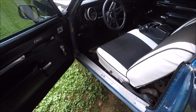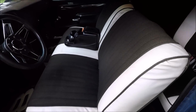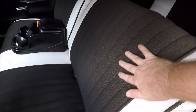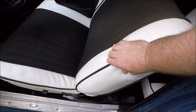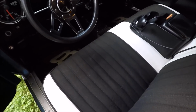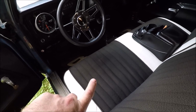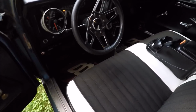As you guys can see, someone has already done a number on the interior. They've reupholstered. I really do love these seats. They've reupholstered the seats in, I guess it's like tweed and vinyl, or is that leather? But anyway, it's a combination, the black and white. I'm really digging that. It's already got a Mega shifter, looks like, in there. Probably going to be able to utilize that. We already got the big tach here, nice steering wheel.